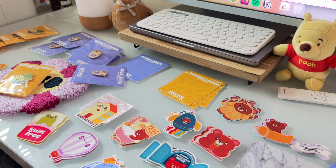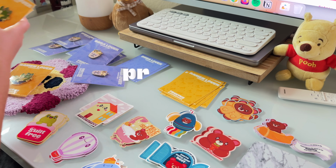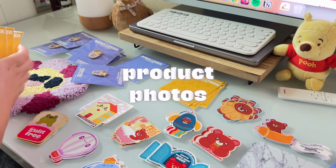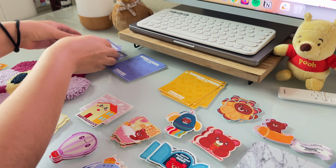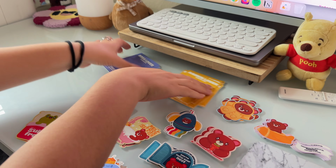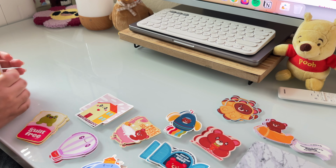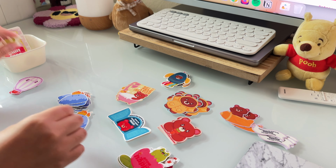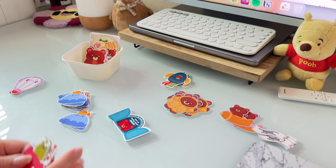Since the products are ready to go, I can now move on to the next step, which is taking the product photos. Strangely enough, for the longest time, I dreaded this part of the process. I wasn't exactly sure why, but now that I've done multiple shop updates and taken hundreds of product photos, I've come to realize that it was because I felt I wasn't good at it. However, over time and with practice, I've developed confidence in myself and in my abilities.